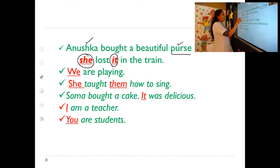Read the next sentence. We are playing. Here, what's the subject? We. We means what? There are many students or people. We don't know the name of each and every person, but it's a group of persons. Each of the persons has got a name, right? So we is used instead of a group of people. So we is also a pronoun. Then, she taught them how to sing. Here, we don't know who she is, but she is a pronoun because she stands for a person, a girl or a woman.